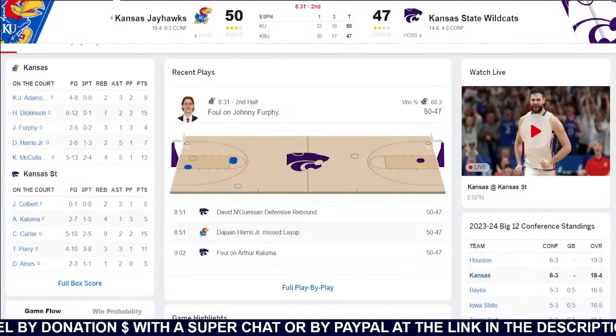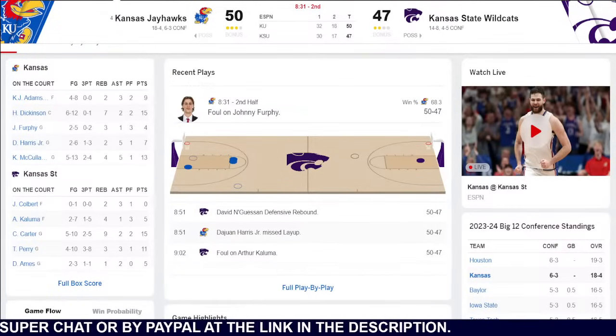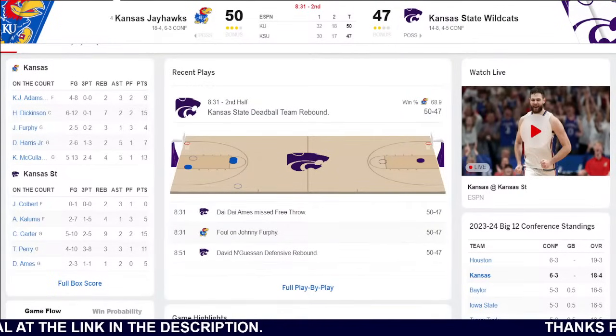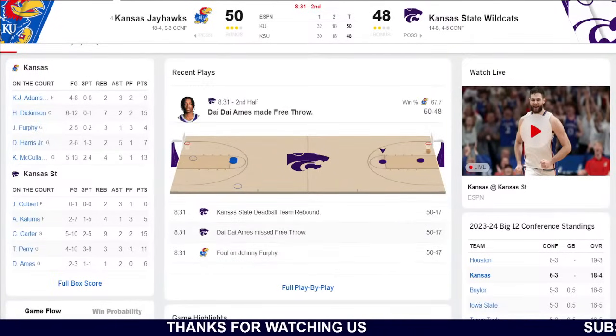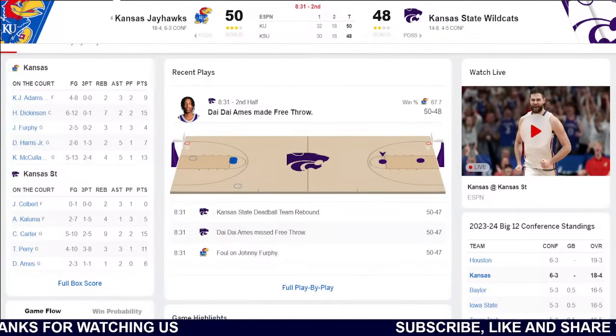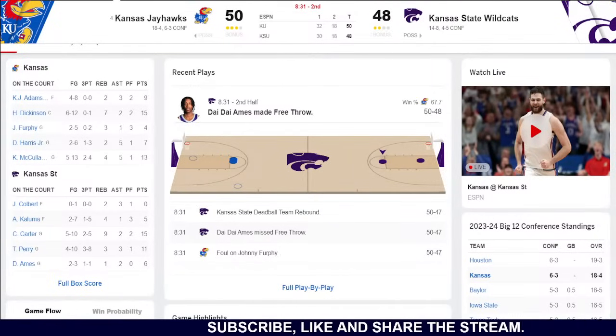Here's Tyler Perry. Now to Day. Day drives towards the lane. Layup, no, but a foul on Furphy from behind, I believe. We'll double-check that. Day Ames, if he's going to his left, is so strong that he can get a foul. He'll go to the free throw line. This second half, K-State has gotten into a tie many times, like the Iowa State game on the road, but they have not led in the second half yet. Furphy with his third foul, Jayhawk foul number 5, and Day Ames to the line.